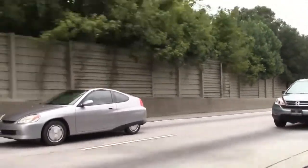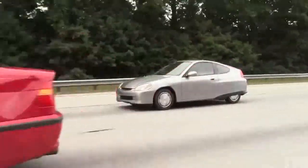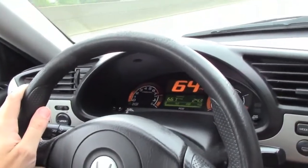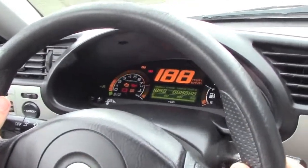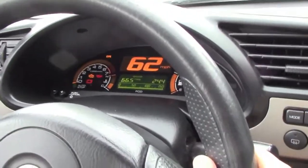Adam also had a few good suggestions on fuel economy strategy, from the mundane. I don't know how comfortable you are with some light drafting, but that'll definitely help. Oh, yes. To the slightly more ridiculous, like turning off the car to coast down a hill. Stick it in neutral, and cut it off, and wait till you feel the engine stop, and then back on. And then hit the FCD repeatedly, just double tap it.